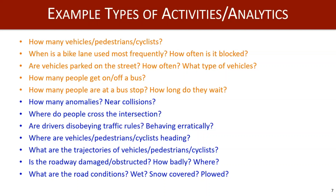Something I've noticed with the bike lanes is that people tend to block them quite often. I think this information might be useful for the city in terms of enforcement, as well as for people riding their bikes. Parking in Pittsburgh is at quite a premium, so it would be useful to know how often cars are parked on the street and what type of cars. In other areas, there are systems where the payment for parking flexes based on usage, so we can have a real-time system that adaptively adjusts the rate of parking based on who's parking there.